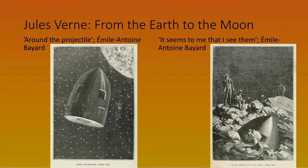Now, of course, Jules Verne, as we all know, wrote From the Earth to the Moon, a wonderful science fiction novel, and it was copiously illustrated. And you can see a couple of pictures from it. On the left there, you can see the capsule halfway to the moon. And if you're wondering what that object is on the right of the capsule, it is in fact a dog. They've obviously let the dog out for a wee.